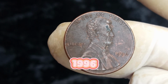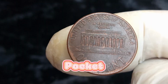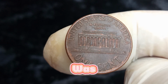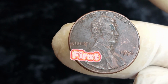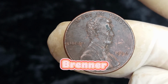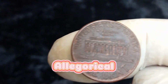The year was 1996. America was booming with technology, the internet was changing the world, and in your pocket jingled a small copper-plated coin, the Lincoln cent. But this coin wasn't just another cent. It was part of a legacy that began back in 1909, when the Lincoln penny was first introduced to commemorate the 100th birthday of President Abraham Lincoln. Designed by Victor David Brenner, the Lincoln cent became the first U.S. coin to feature a real historical person, breaking away from traditional allegorical designs.